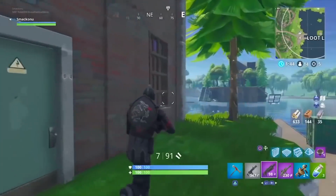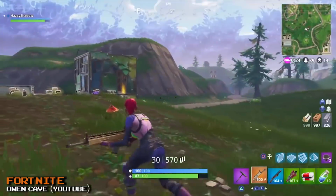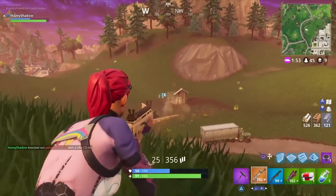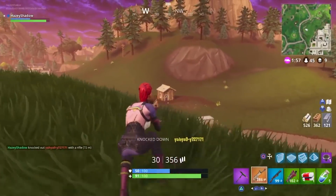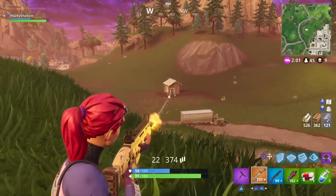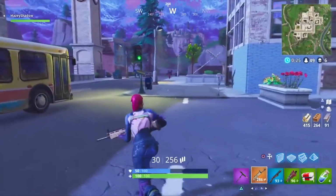As seen in this gameplay by YouTuber Owen Cave, the Bright Bomber is a very colorful skin. It's all sunshine, rainbows, and llamas, which definitely doesn't fit the Halloween theme, but hey, not everything has to be spooky all the time. Halloween is all about dressing up and having fun.